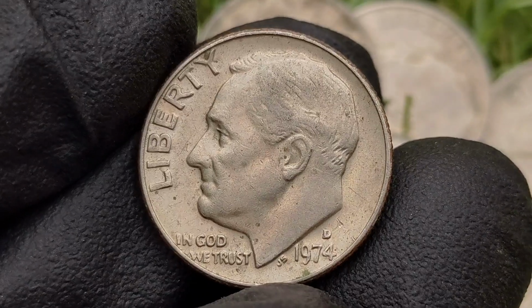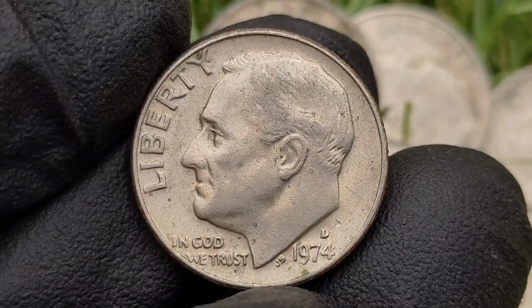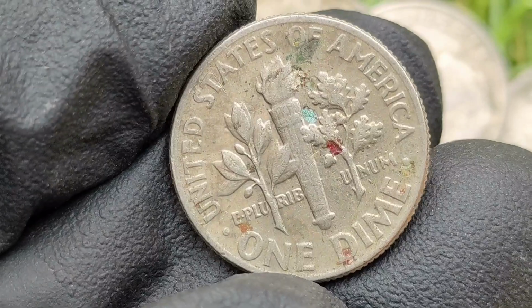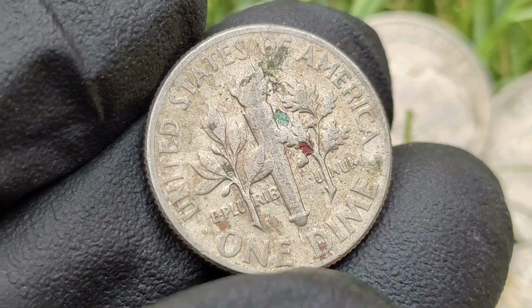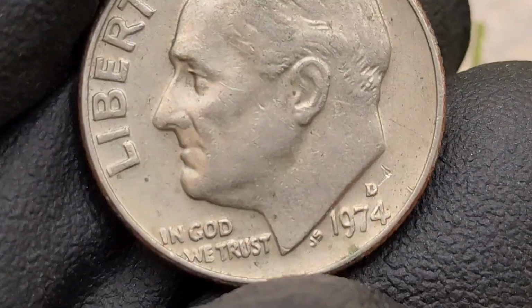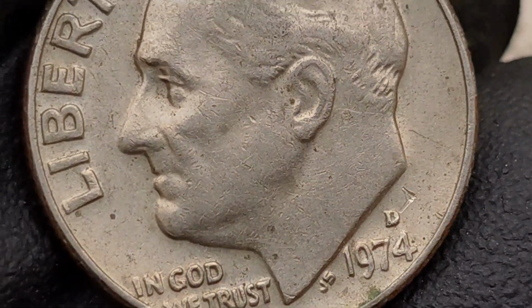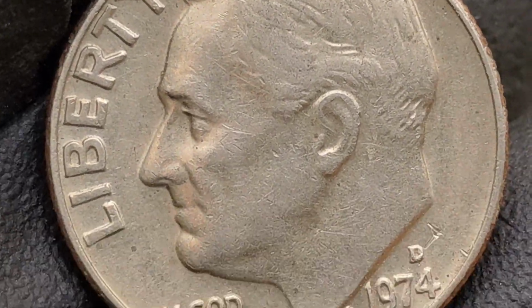The 1974 D Roosevelt dime is a coin produced by the United States Mint at the Denver facility. They are part of the long-running Roosevelt dime series, and certain varieties or high-grade coins may have collector value. Here's a detailed look at the 1974 D Roosevelt dime. Composition: like all U.S. dimes minted after 1965, it is made of a copper-nickel clad composition with an inner core of pure copper.